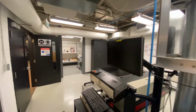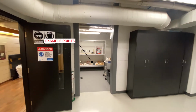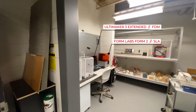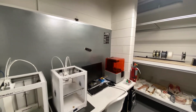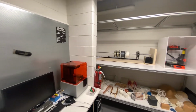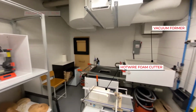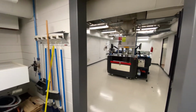The lab is also equipped with a vacuum former, which enables students to form three-dimensional geometries using thermoplastic materials. The Materials Store supplies a variety of pre-cut sheets specifically for the vacuum former, coming in different sizes and material options. These options include Vivak, PETG, polystyrene, acrylic, Sintra, and polycarbonate.